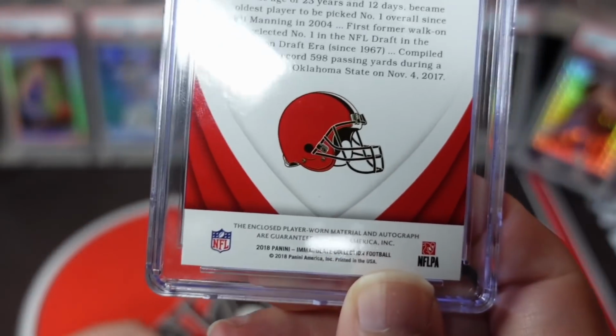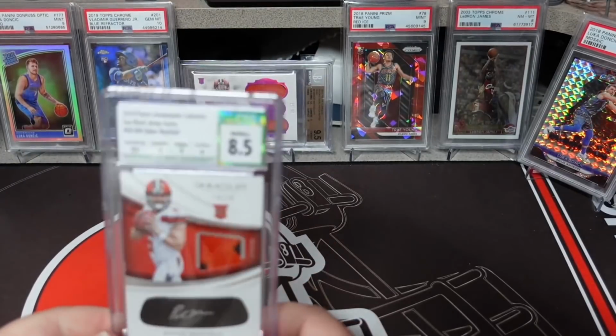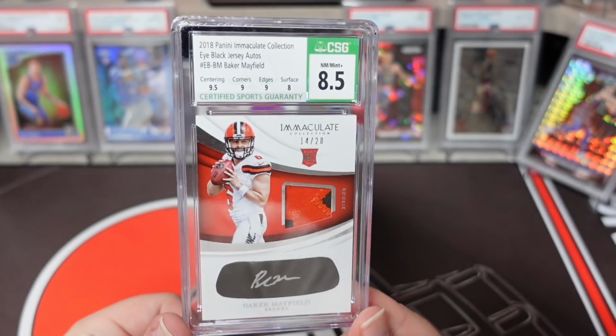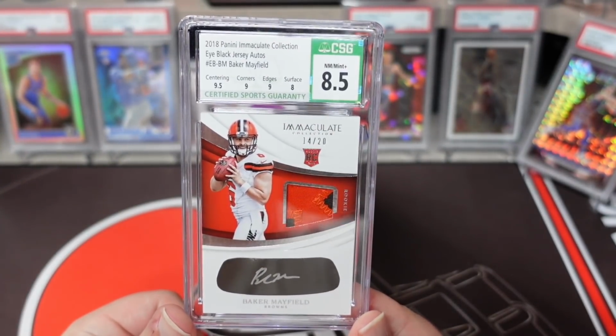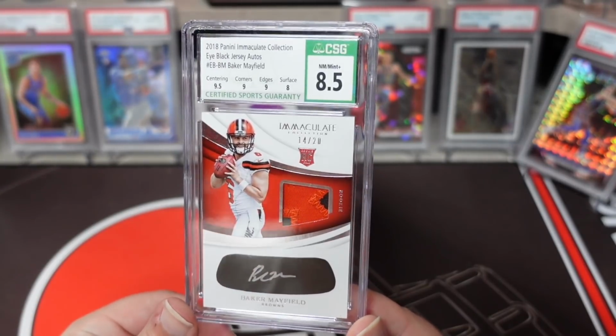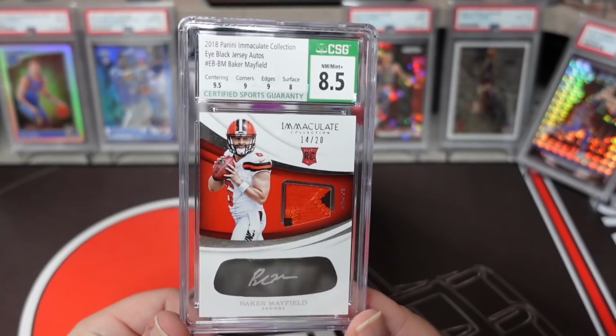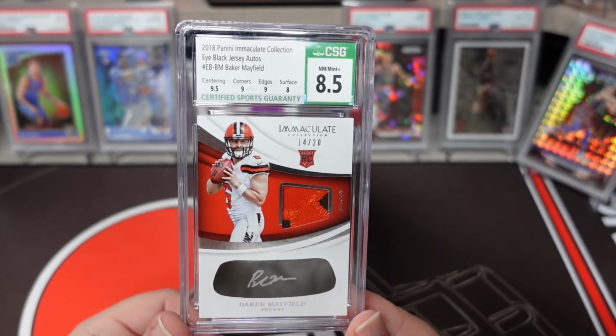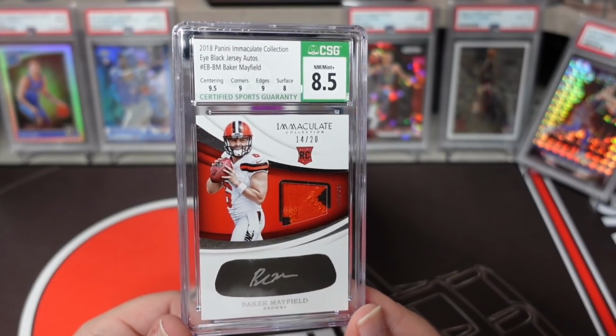So that's why I think it has the 8 surface, which is fine. It's whatever. The purpose of this video is not necessarily to talk about this card, though. Once again, I think it was a pretty good get for $400. I'll take it. An immaculate semi RPA. I don't really know what you would consider this, but cool card. If I didn't want the card, I think I could easily flip this for at least a small profit locally. No problem.